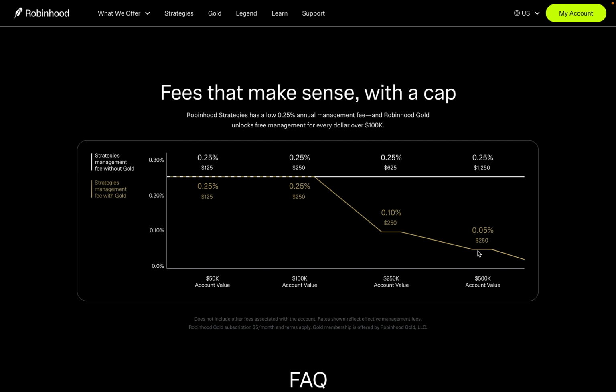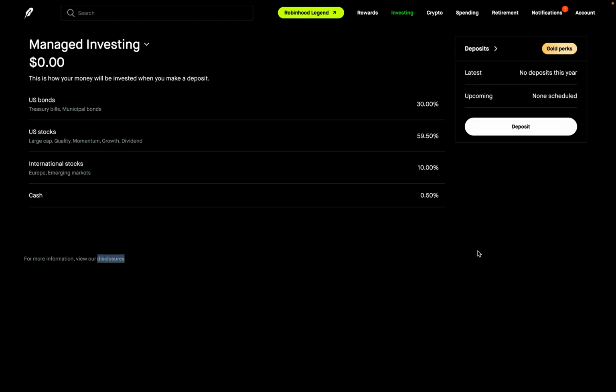And one thing I want to mention here is that to initially set this up, you do need to do that from the Robinhood mobile app. You can't do it from the web or online app. You need to go to your mobile app and do it from there, the initial setup. Once you've done the initial setup, you can actually come back here.